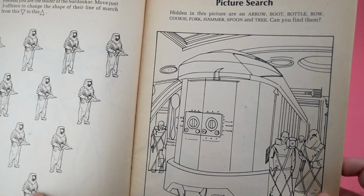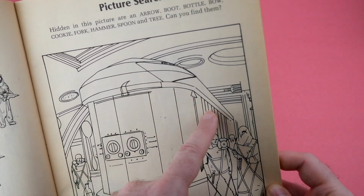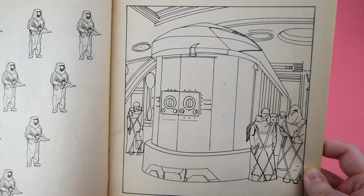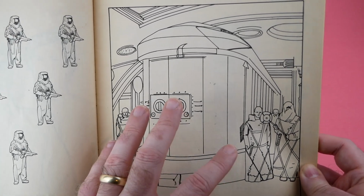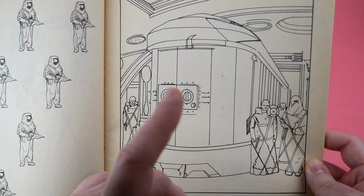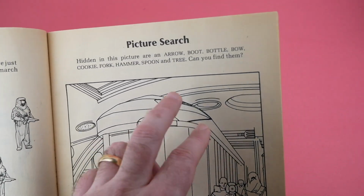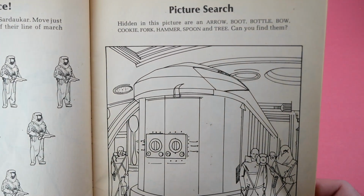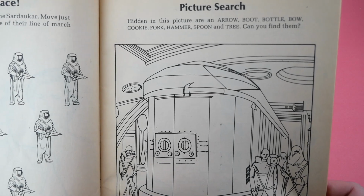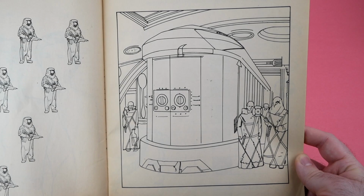On the next page, we have a picture search. Now, you may recall that this is the kind of tank that the Guild Navigator was in. He's kind of a weirdly mutated slug of a creature. Reminds me a little bit of Jabba, actually, in a way. And you have to search for an arrow, a boot, a bottle, a bow, a cookie, a fork, a hammer, a spoon, and a tree. See if you can find that. You can just pause it right there and see if you can find them all.